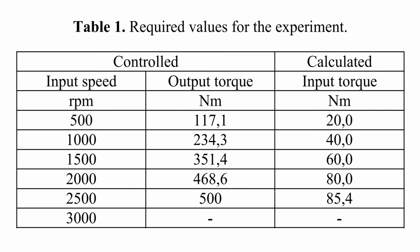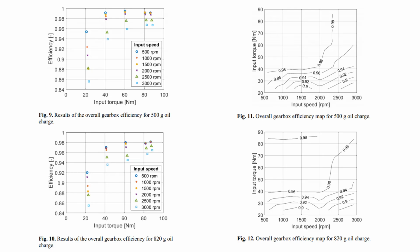With considerations made for the configuration issues, the system was run from 500 to 3000 RPM, with 20 to 85.4 Nm of torque applied. The experiments were conducted with two different oil levels in the transmission. The first was 500 grams of oil, and the second was 820 grams. Results show that the transmission is relatively efficient overall, with the best efficiency found at high torque, low RPM, and less oil.